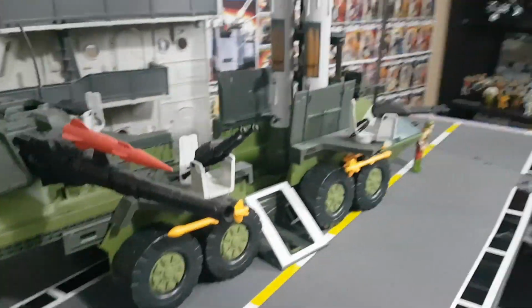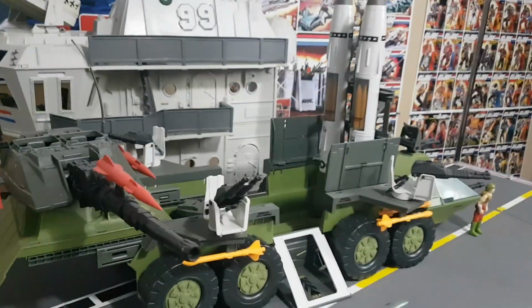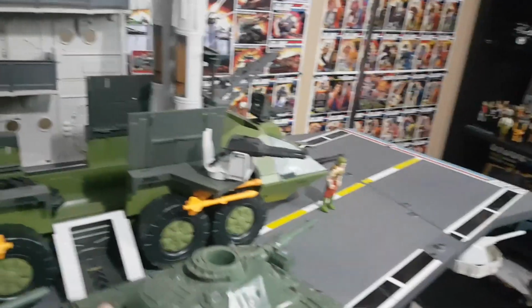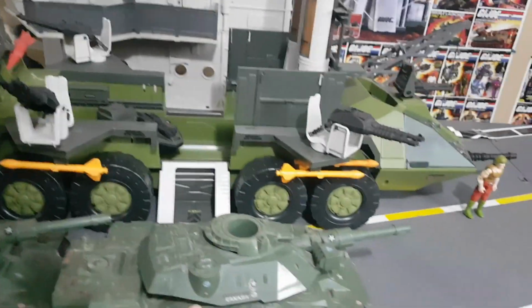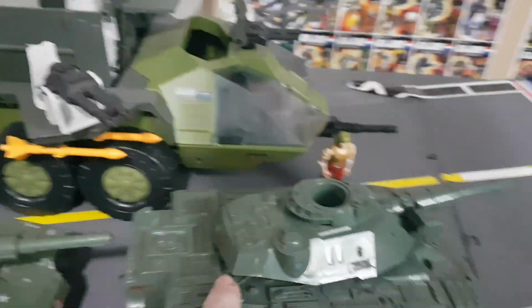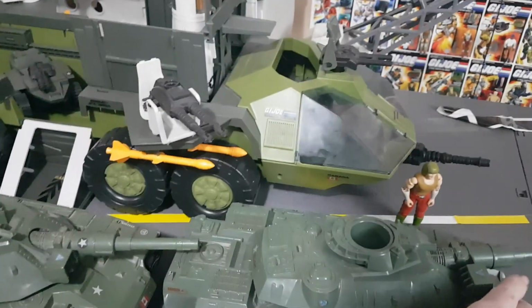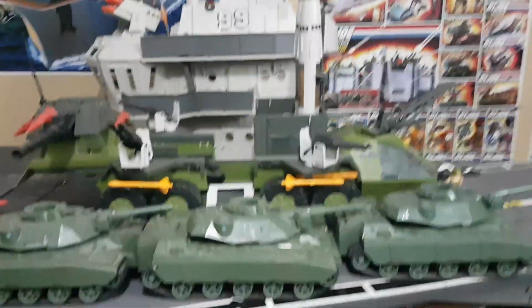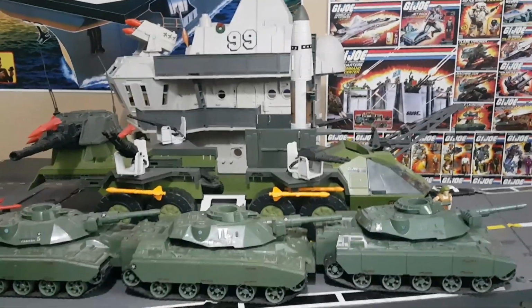But yeah, I thought I would do another size comparison. Put some 1983 Mobat tanks, 82, 83 Mobat tanks alongside it. And I remember distinctly in the catalog and in the packaging back then that this thing was advertised as 3.5 feet long, fully extended. So when you take three Mobat tanks and put them alongside it, it's actually as long as that. So that shows how big this thing is too.